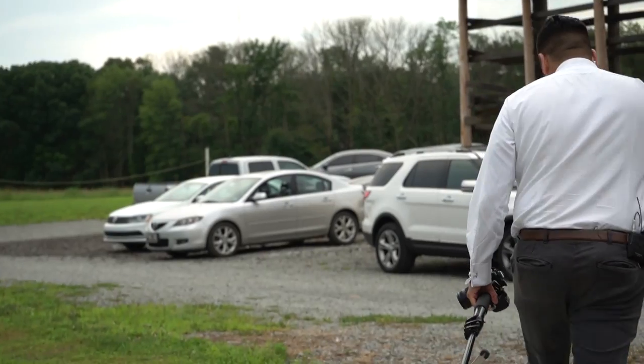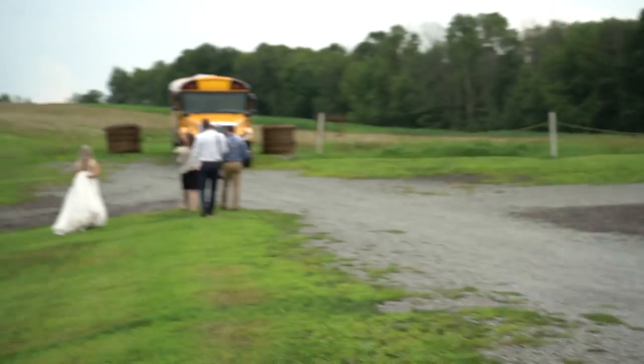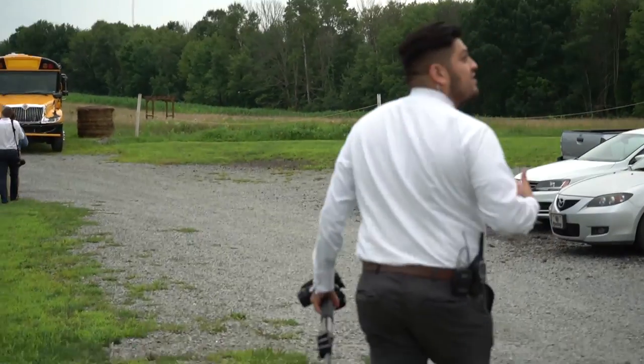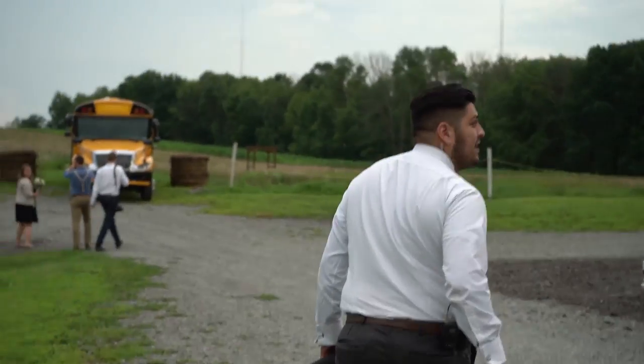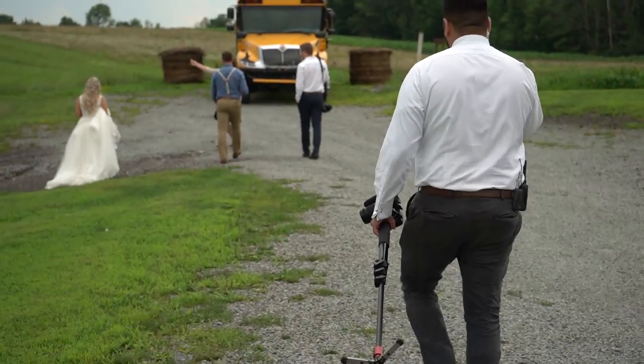All right, so we just finished up with dinner. We're headed out into the field now. We have the couple just ahead of us right here with the photographers. Unfortunately, we don't really have much of a sunset tonight, but that's okay. We're gonna get what we can. So we're going to do some stuff out here.